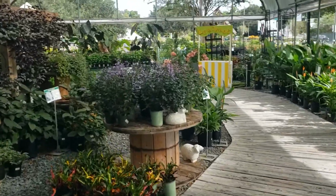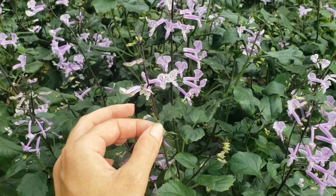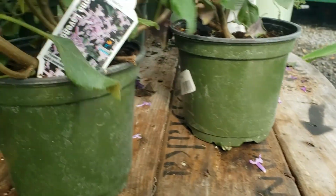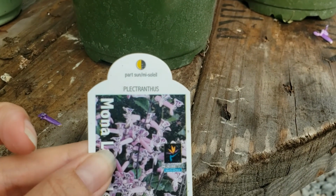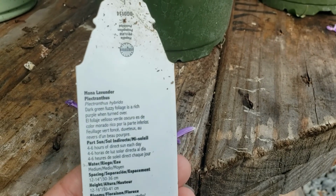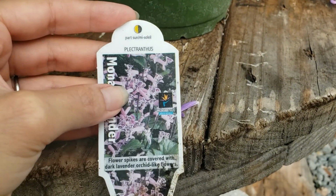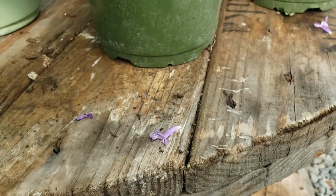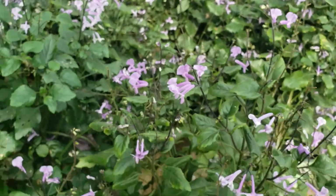Ooh, look at these purples over here. I love these. Aren't they so dainty? Oh my goodness. So pretty. I wonder if they're full sun or what their specifications are. Let's see. This one is part sun. I wonder how many hours of... Does it say how many hours? I don't see how many hours, which would be helpful. I probably won't get that for my herb garden because it's more sun, but I might keep in mind to try to find a place for that.